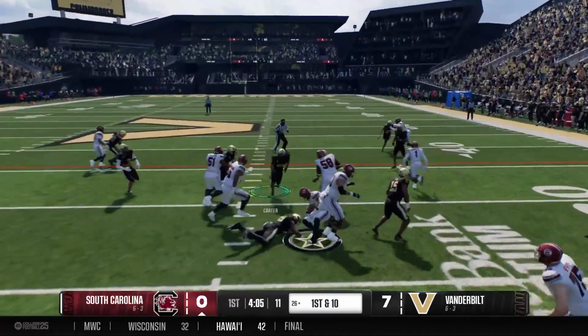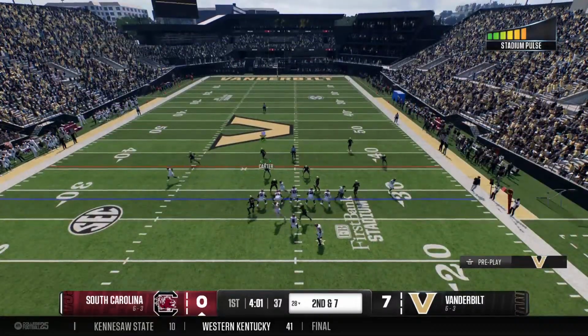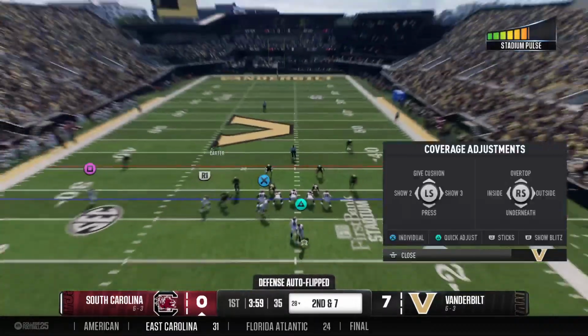Looking for space. It's Sanders. Tackle is made at the 28 after a pickup of 3. And the Gamecocks want to move quickly.